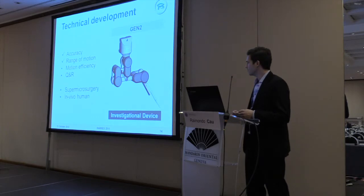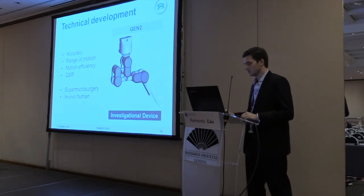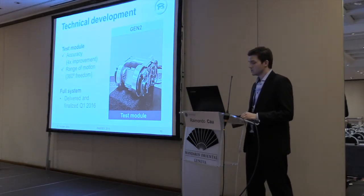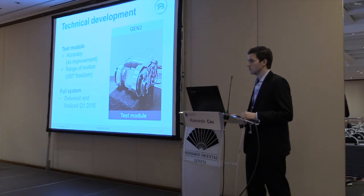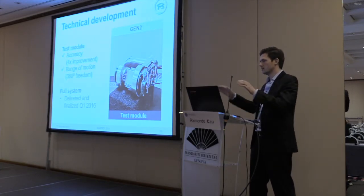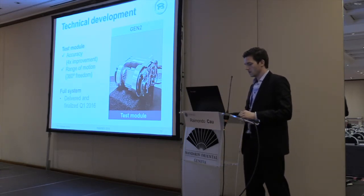We have already been able to suture vessels of 0.5 millimeters. With this system, we hope to go even smaller, to 0.1, 0.2 millimeters. We have already built a test setup which has proven that the accuracy is 4 times improved compared to the first model. So we are going to reach that spec. Also, the range of motion has been dramatically improved. We have basically unlimited range of motion now, as you can imagine, by a sphere that can be thought around the operative site. And in the beginning of 2016, we will have the full system ready and working.